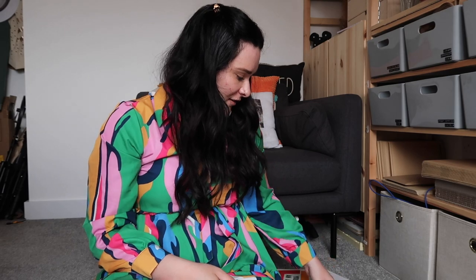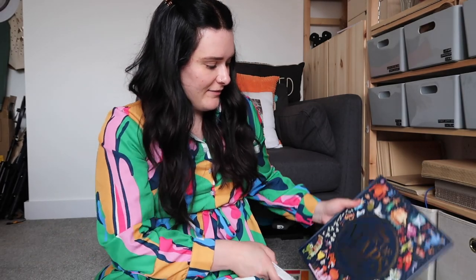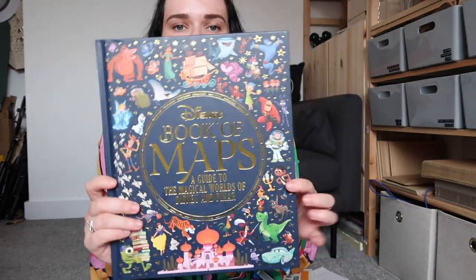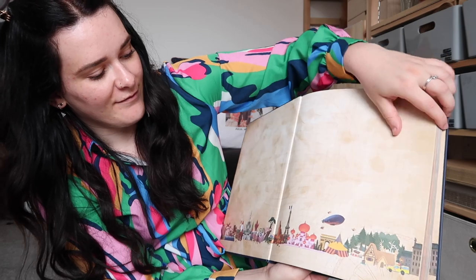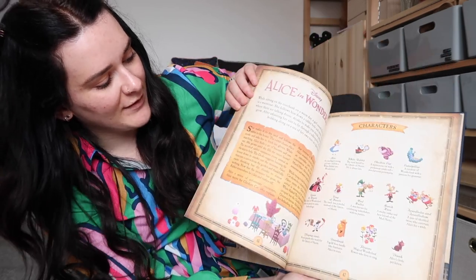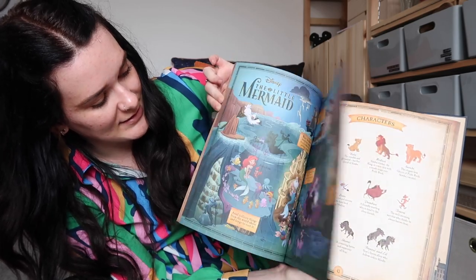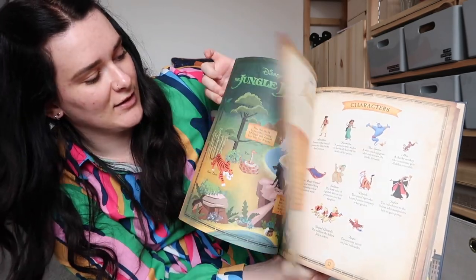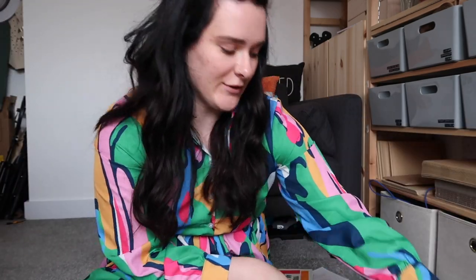Then I have, these aren't even creative books, but these are just mine, and they're never out, so I want these to be on display. So Book of Maps, Disney. I got this like 5 Christmases ago, and it's literally the cutest little book of various maps from films and stuff. It talks you through it and it describes characters. It's just super cute. If you're a Disney fan, you know. One of those things I saw on Amazon and I added to my Christmas list.